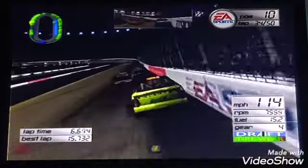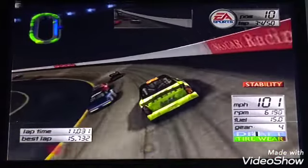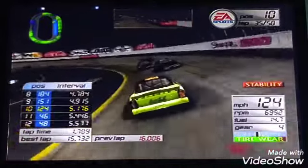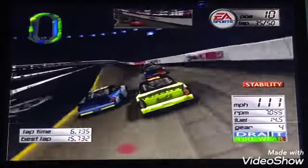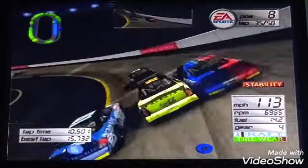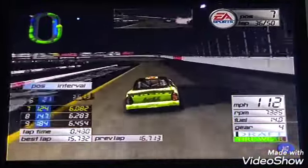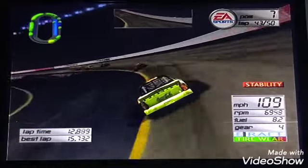Alright, we're in the top 10. And we got about 15 laps to go. Well, 17 to go, and we're in 10th. And we're about 5 seconds behind, so we should get to the front, at least I hope so. I mean, I'm being as aggressive as I can be to be the best. Get out of my way! Alright, 6 seconds back, and let's go run them down.